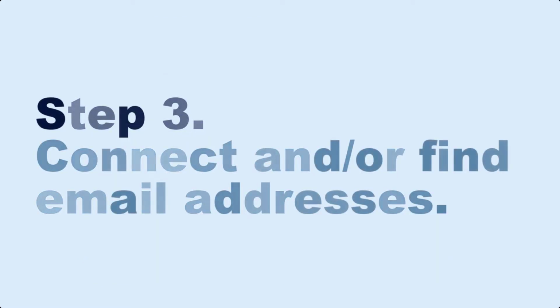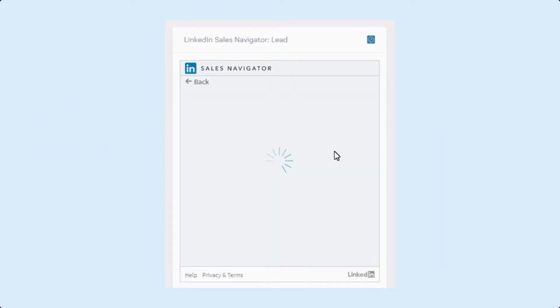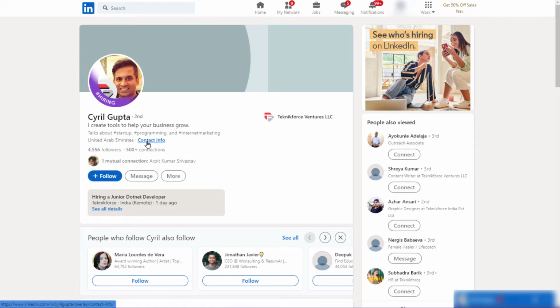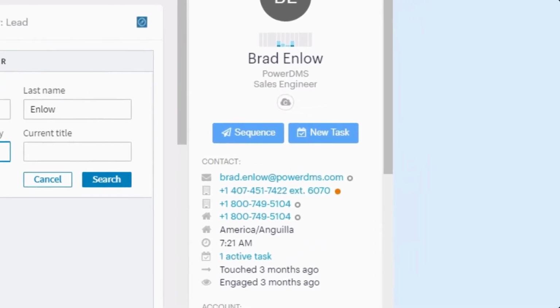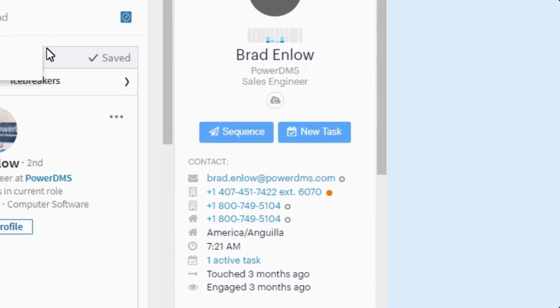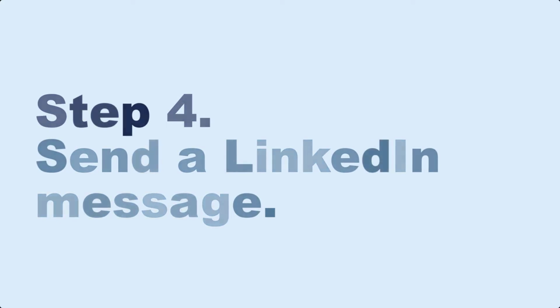Step 3. Connect and/or find email addresses. Send connection requests to each prospect from your search results. After they accept your connection request, you can usually view their email address by visiting their profile and clicking Contact Info. Then you'll see their listed contact details, which sometimes includes a phone number and usually includes an email address. You can collect email addresses manually, but you can also largely automate the process using a LinkedIn Email Finder app.